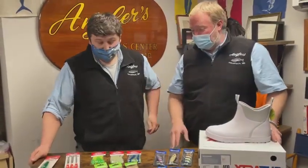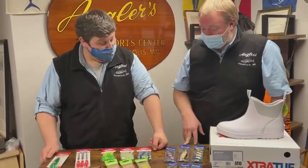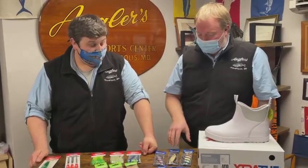We got a lot of lures on the table. We got a couple different things here. Let's start with some Mustad stuff. So a lot of cool stuff coming out of Mustad. Some new stuff in the market for them. Some new bucktails, which are cool. Let's start with these vertical jigs. So these are pretty wild.